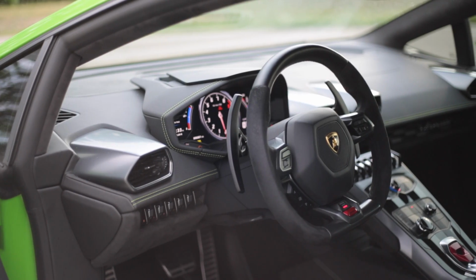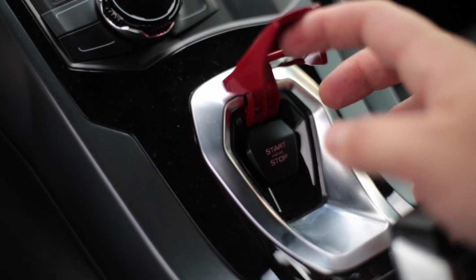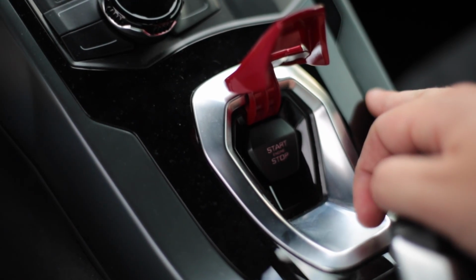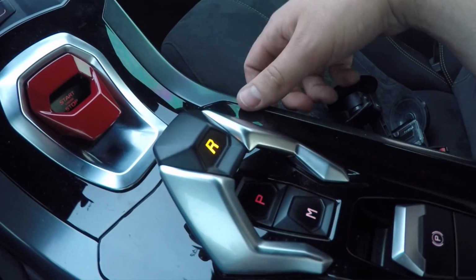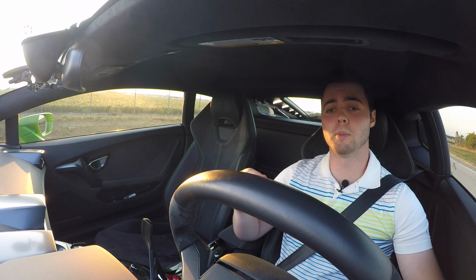The interior is absolutely gorgeous. It's got Alcantara with green stitching mixed with leather. The center console is shaped very much like the Aventador. You've got the flip-up start-stop fighter jet style switch, and the reverse lever looks like it's something out of a Star Trek movie.